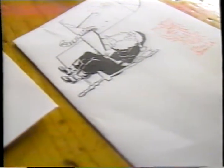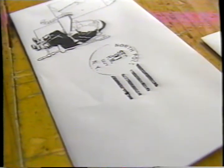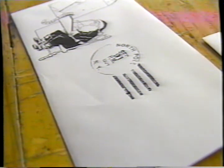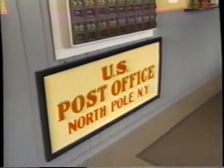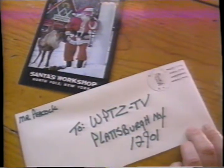The official North Pole cancellation bears the mark of Santa himself and is a very unique feature. It's the only one of its kind in the world. Being able to say that makes it perfect for merchandise, cataloging, and promotional opportunities. A manufacturer's product could be sent directly from Santa's workshop with the official North Pole cancellation. And of course, the post office itself is a nice location.